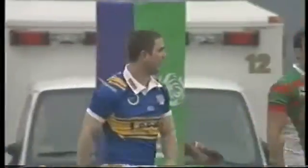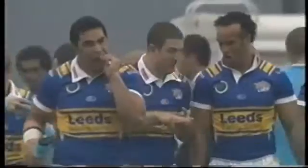Well, it was a real scramble for possession. But I'm pretty sure it is Matt Diskin who has got there, the hooker. There were 3 Leeds players there to get to the loose ball. But the try has been awarded to the number 9, Matty Diskin.